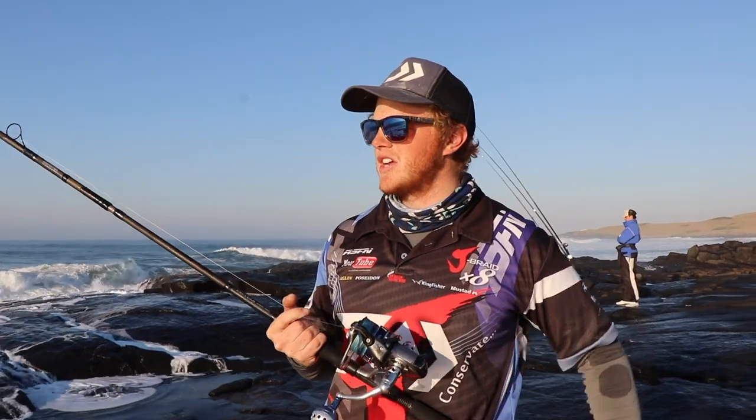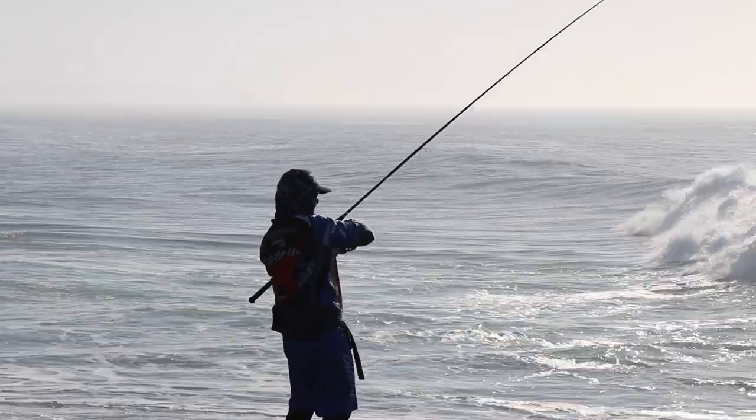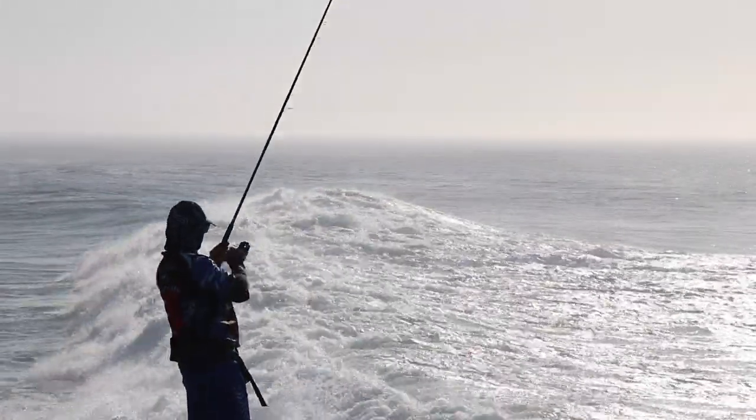I'm going to try catch a garrick with this now. I'm going to throw a couple plugs around, maybe while we wait for one of the shark bites, we can maybe try and pick up a garrick or two.